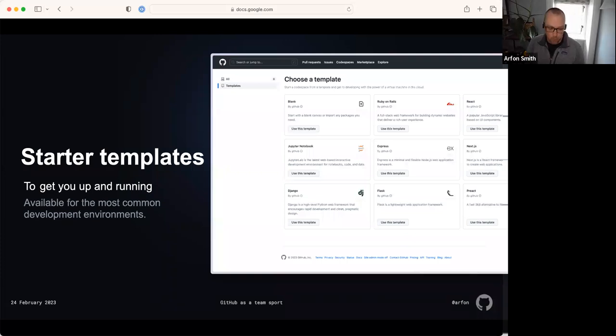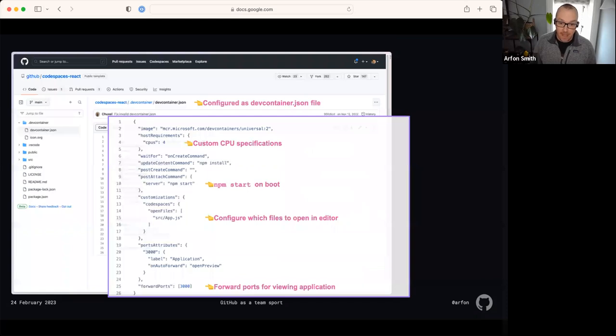The one we have for GitHub is quite extensive, the dev container .json file, but there's a whole bunch of blank ones: Ruby on Rails, React, Jupyter, Express, Next.js, Django, a whole bunch of pre-configured templates that you can use to get up and running. And they are, again, just fairly straightforward machine-readable files. So let's have a quick look at the React one.